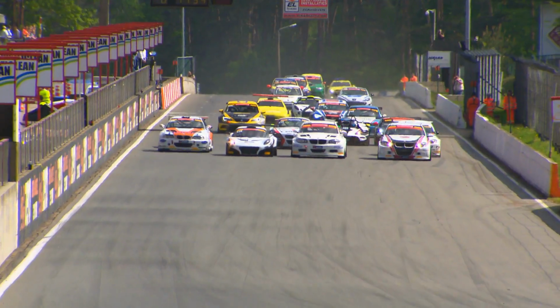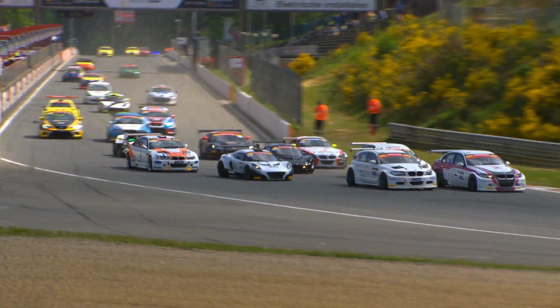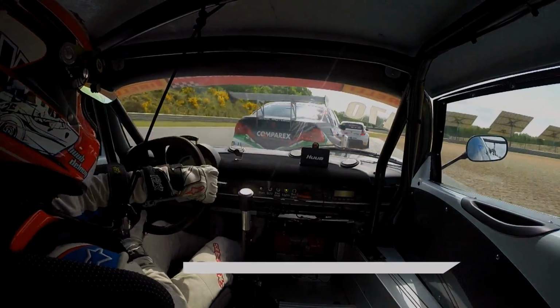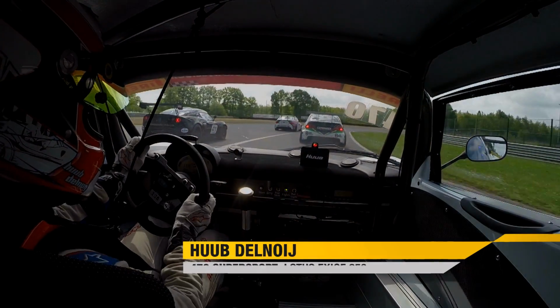And there he goes, and look down the inside of the leader. The BMW in the lead is not poleman Mark de Graaf, it's Koen Burkhart's. Wheel to wheel they go. Eased out onto the curbs, Huub Del Nooy loses traction. Through goes the Black Lotus of Van der Kooi.